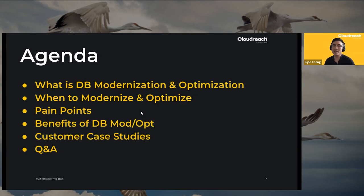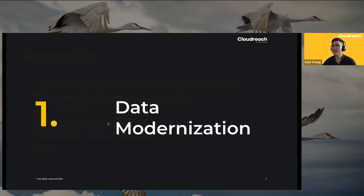So today's agenda, I'm going to cover what database modernization and optimization is about and when's the proper time to do so. I'm also going to be talking about some of the pain points and benefits of the database modernization. Also, we're going to be looking at two customer case studies that we help them migrate and modernize their databases. And we're going to be wrapped up with the Q&A session in the end. Let's start with a bit of definition.